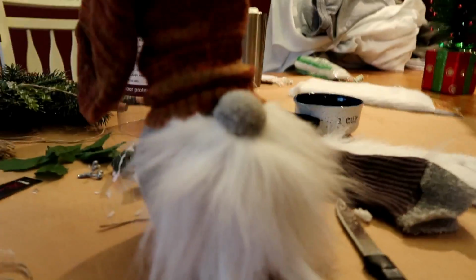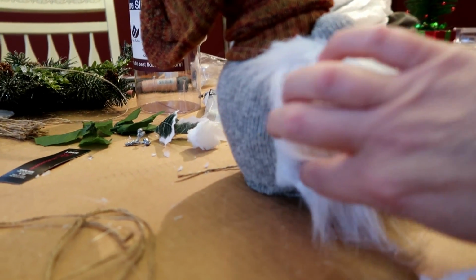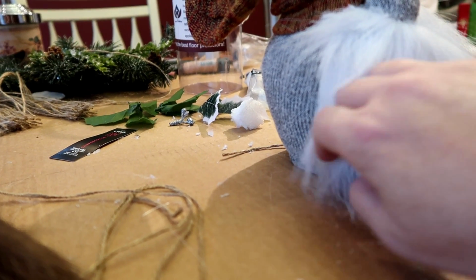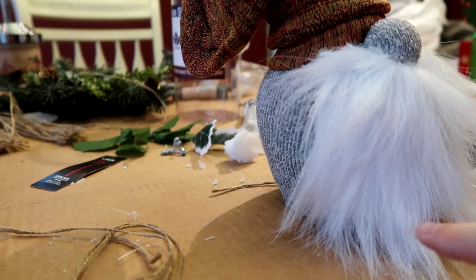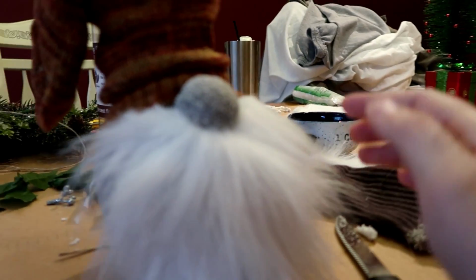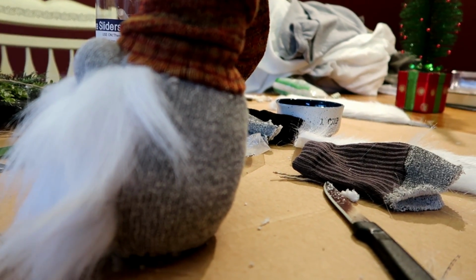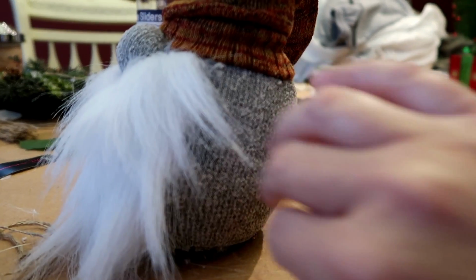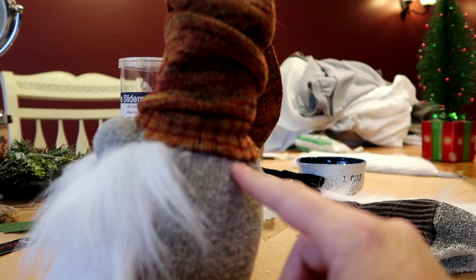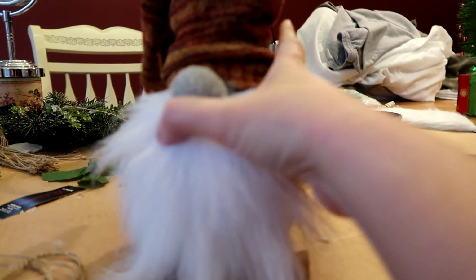Okay, you guys, the beard is on. On the sides, if you lift up the beard a little bit, you can see the edges of the squared off fabric that's behind the faux fur. You want to glue that all the way around. Don't get it in the actual beard, but just glue the fabric all the way around to the actual sock. That way it will stick and you won't have any problem with it flapping up. Sorry this is a little blurry, it's hard to focus, but I went ahead and beaded some hot glue around the edges too, to keep the sock on.